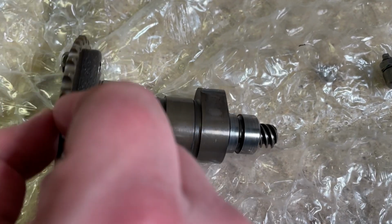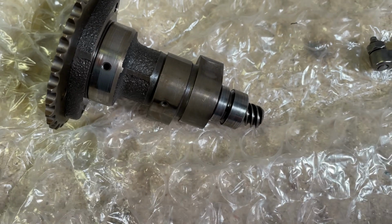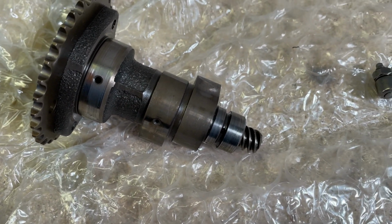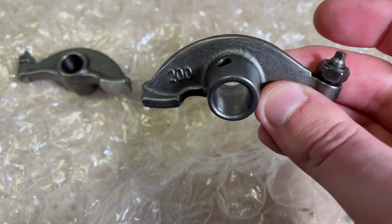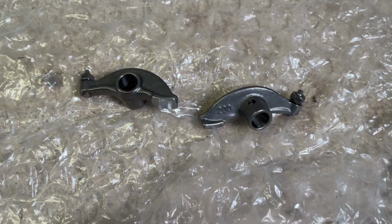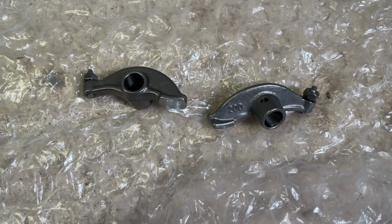So have a quick look at this here. See the slight wear on the cams, but having run my fingernail over those you can't really feel anything at all, so that should be fine. Much better than the existing one. And then finally we have our new rockers here. So these are brand new from China, so they might be made out of Chinesium, but we'll see. It's better than the ones that are in. To get a used, not that good one from the US on eBay is about 50 quid, and these were 25 delivered for the pair, so let's give it a go.